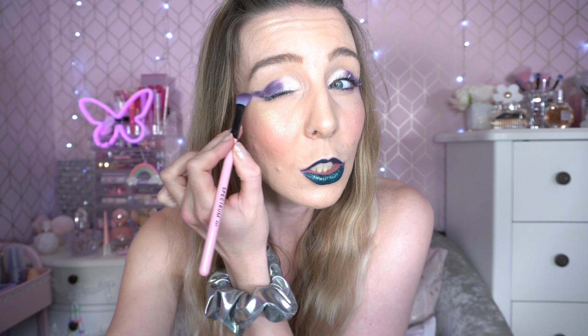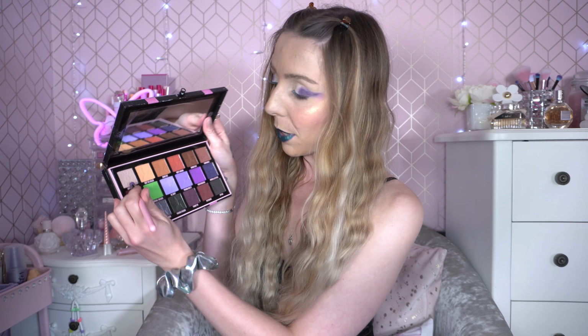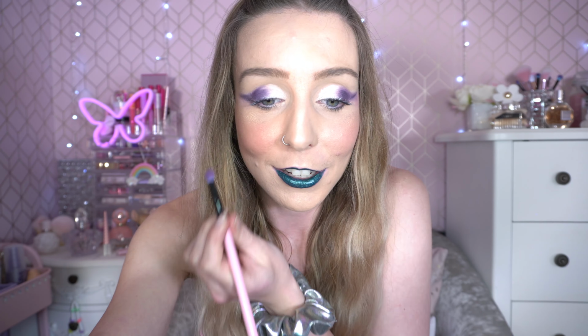I'm just going to take that a little bit further out, and like I did with the other eye, I'm going to use that other shade to just tidy up a little bit. I'm going to go back in anti-sunburn and I'm just going to take that up the wing slightly just to tidy up a little bit. These shades are really good for cleaning up. I use them in a lot of palettes and they're very useful. I am actually really liking that wing. I think it's very dark and bold and sums the palette up quite well.